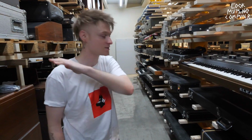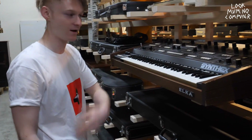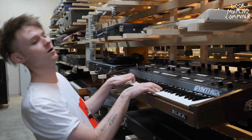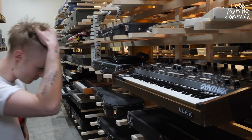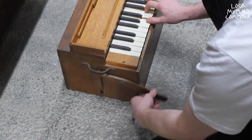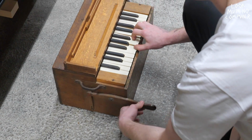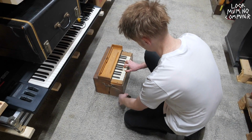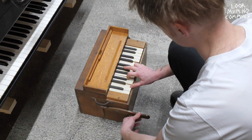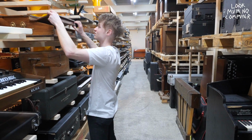And then, of course, let's not be surprised anymore. There is one of another holy grails, like many of these, the Elka Synthex. I don't believe it. Le Guide Chant Casserole. They have every conceivable possible thing.